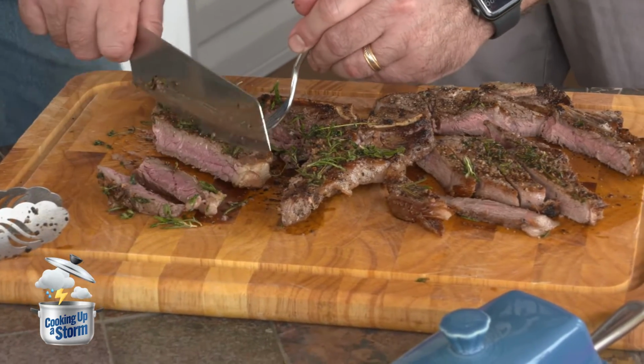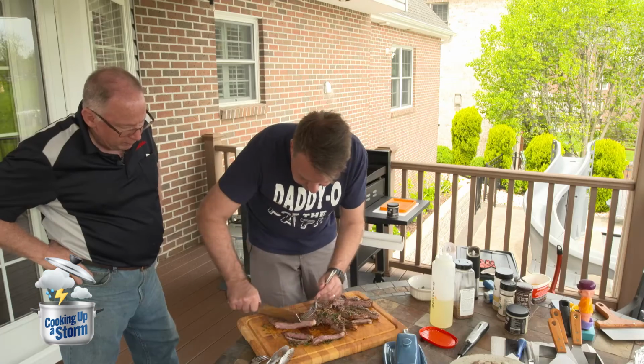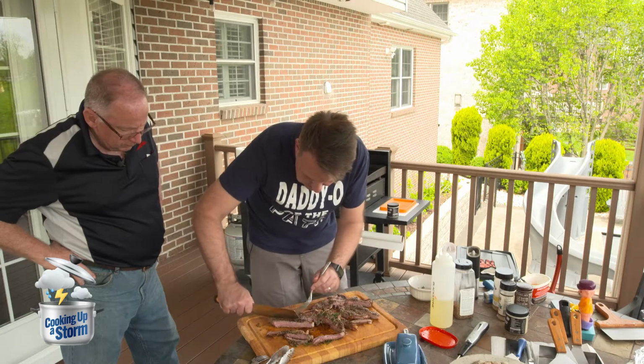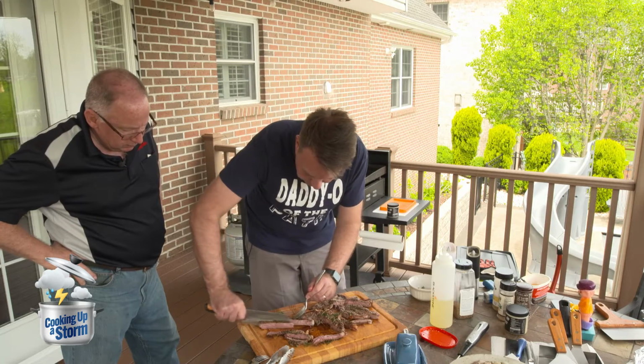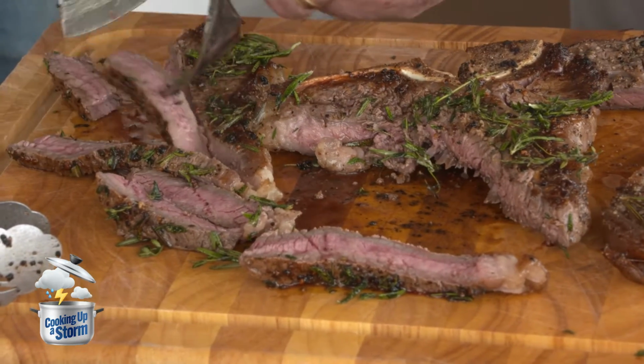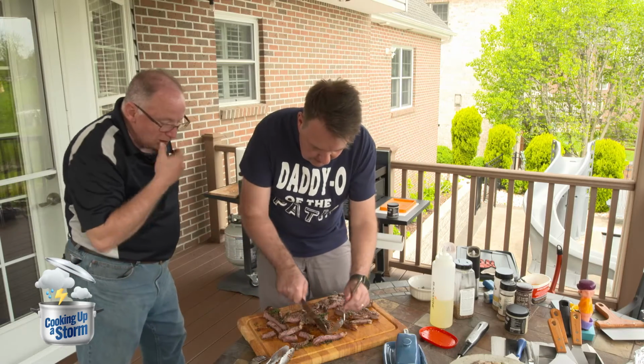Look at that juice. Now again, we probably should have let this rest a little bit. We just told everyone to let it rest, and I know we did, but we didn't. That's pretty good. So we got the nice char, and that's what we want on the outside. We want that nice pink in the middle. If you want it a little bit more rare, of course, you'd not cook it quite as long.